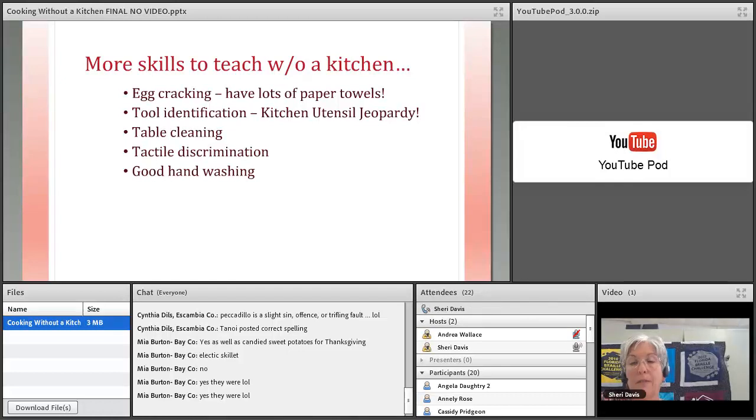Once I oriented them to all the utensils, they're put down. Then I'd ask the function question: I want to flip a hamburger in a frying pan. They'd have to buzz in and say, what is a spatula? They loved it. They get points and have a little friendly competition. So that's called Kitchen Utensil Jeopardy.